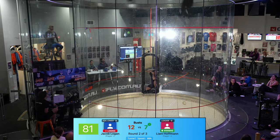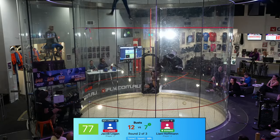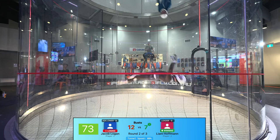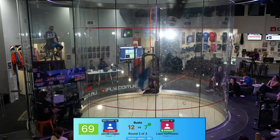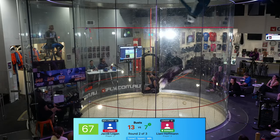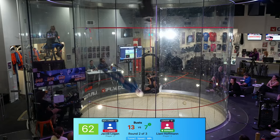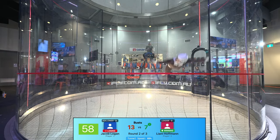90 seconds to do their maneuvers, utilizing all of the tunnel there. Oh, that was a late throw by Liam, which is quite tactical. Sort of makes you have to throw something last second and maybe not have maximum control. Jacob playing catch up here. Both boys have similar experiences and are both shredding here tonight.